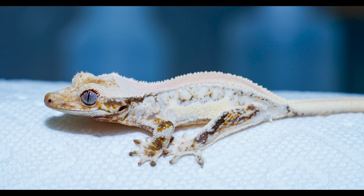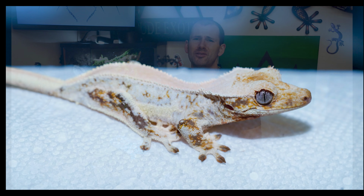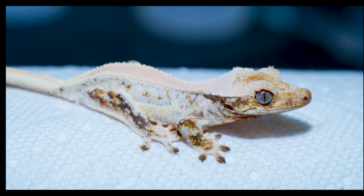Those blue eyes are beautiful. Everything about this gecko is wild. This is absolutely one of my favorites. This is one that there's no chance this is leaving. I am keeping this. I am breeding it to some stuff. The question is, what do I do with it? I want to make red versions of these. Imagine this gecko with a bright neon red base. Imagine an axanthic lily white with this pattern coverage.